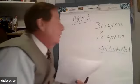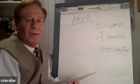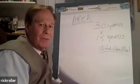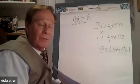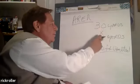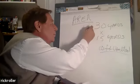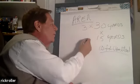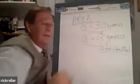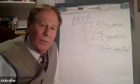Now, the second trick here is that the question asks how many square feet of living space. You know what a yardstick looks like. How many feet are in a yardstick? There's three. So you don't use these numbers, you're going to get confused. You take these numbers and multiply them by three. Why three? Because our final answer is going to be in square feet.